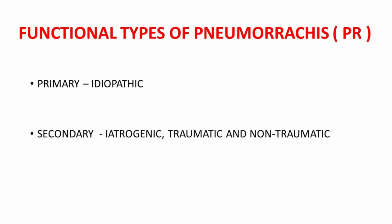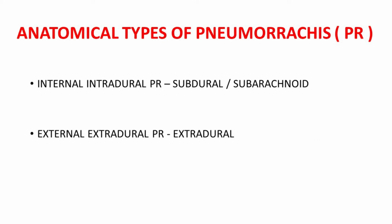Primary PR is idiopathic and is not discussed here. Secondary PR can be divided into iatrogenic, traumatic and non-traumatic PR. Anatomically, it can be divided into 2 types. One is called as internal intradural PR, where the air is in subdural or subarachnoid space, and the other one is called as external or extradural PR, where the air is in extradural space.